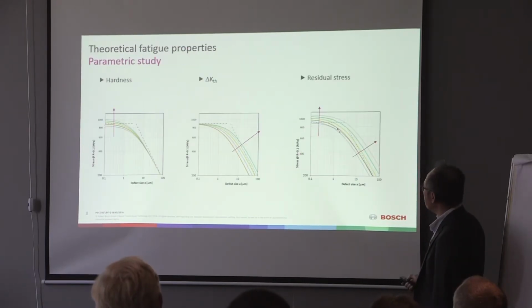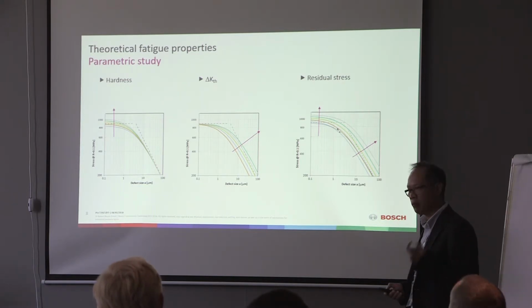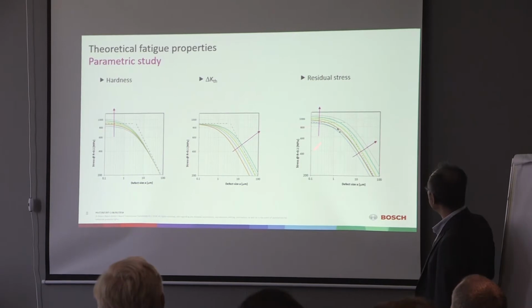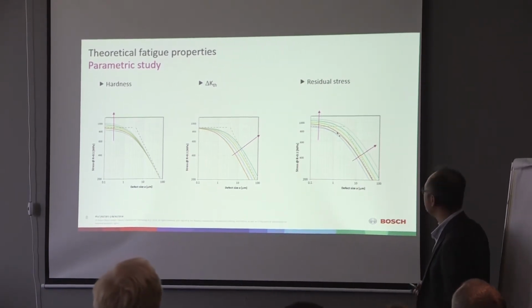Okay. With this very simple approach, we already can look at what the function of hardness is in this one, and that's something really interesting because we make parallel products and we need to understand how those parameters are affecting the quality of our products. Okay, so for residual stress, just a reminder that you more or less just blow up the diagram itself.